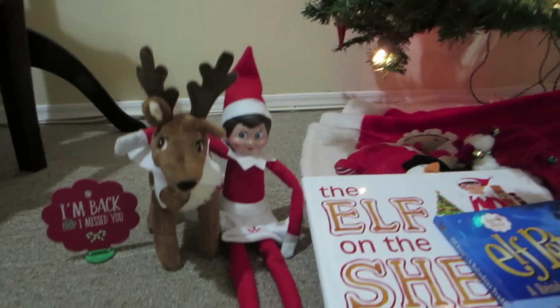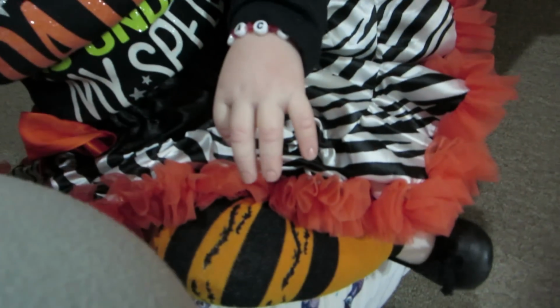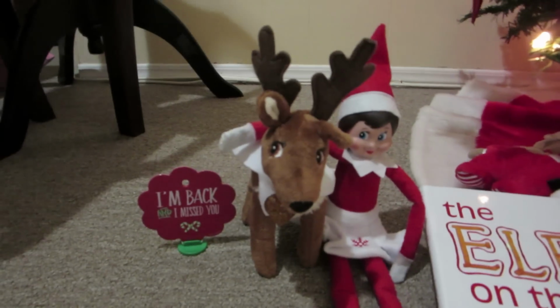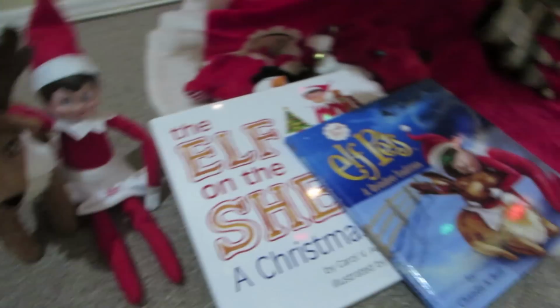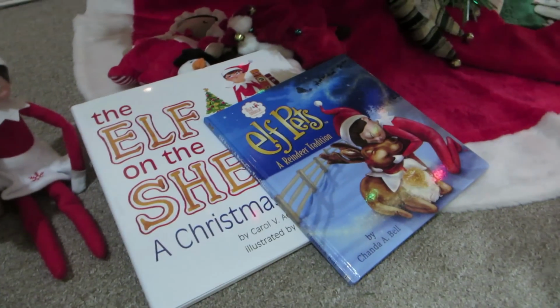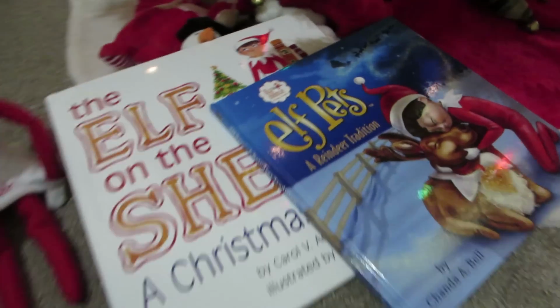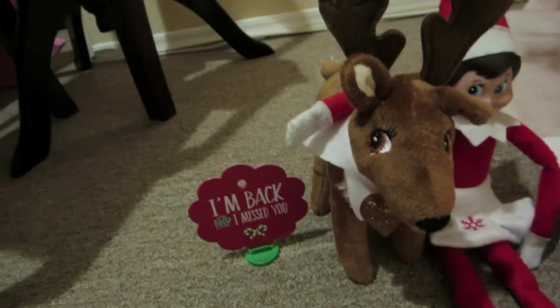So anyways, guys, Elfie's back. What do you think, Grace? I think she's excited in her Halloween outfit. Poor baby. Okay, so anyways, here is Elfie. She's back with Comet. She says, "I'm back and I missed you." And of course, she's brought along the books for us to read. The story about how Elf on the Shelf works, along with the Elf Pets book about Comet.